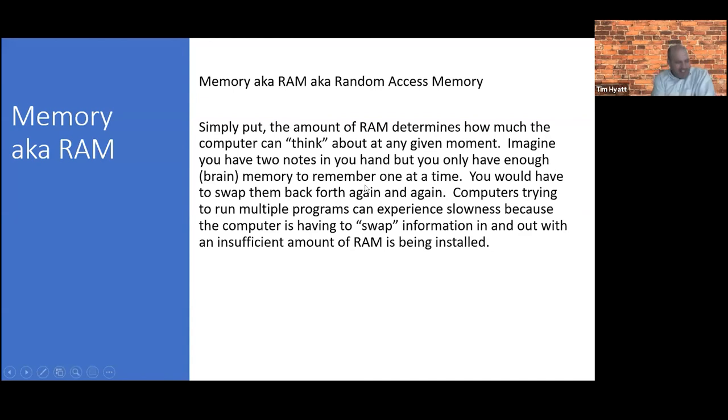The first thing we're going to talk about, some of the more common upgrades. Memory is by far one of those common upgrades people get for their computer. I'll read this out and comment along the way. Okay, memory in this case is actually called random access memory. It's also called RAM.